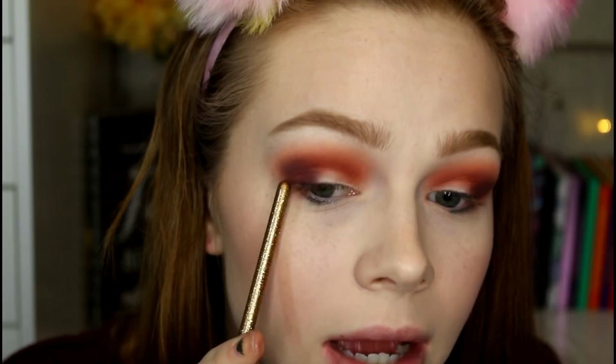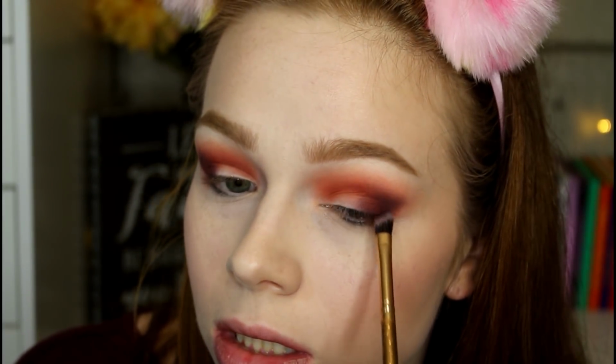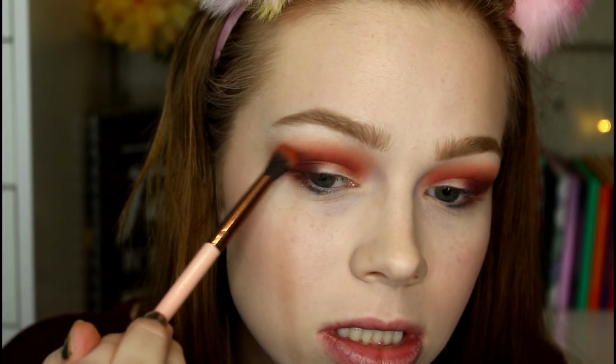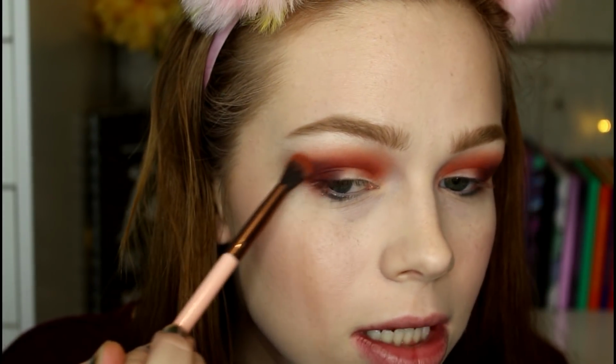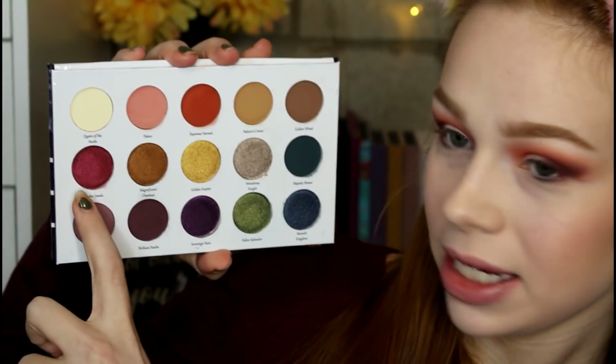I have this problem a lot right here. I've pretty much figured out the solution most of the time, so I'm just going to blend out the edge, and then we'll fix that in a little bit. So I'm just going to take one of my previous blending brushes and just blend out the edge a little bit right here.